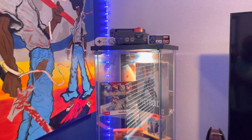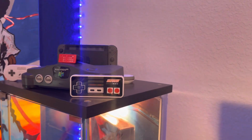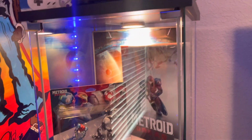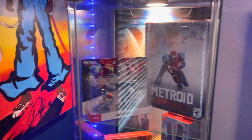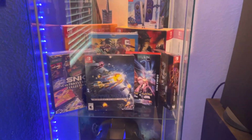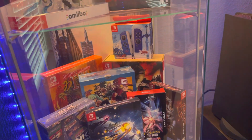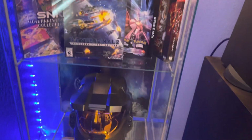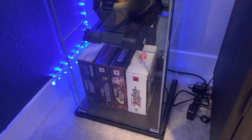But to my glass case here, up top, a couple of cool trinkets from some friends. And on the first shelf, I got my Metroid Dread sealed, the special edition with the amiibo still in the box sealed. And then some various Switch collections still sealed. The Neo Geo, R-Type, Pokemon. And then Master Chief Collection from Halo 3. And all my in-box bundled Time Crisis games.